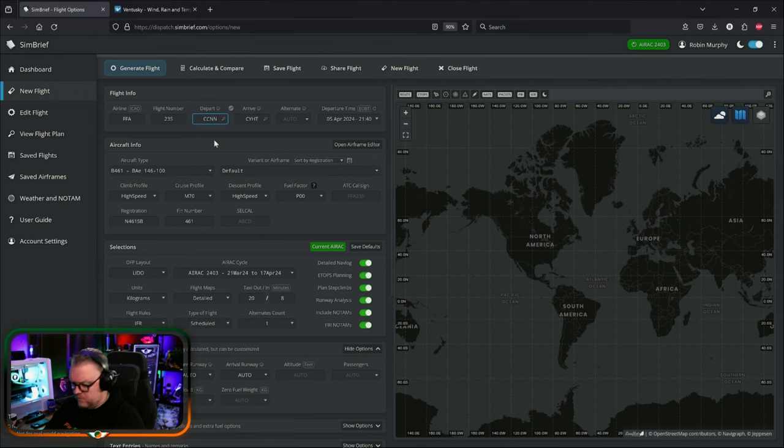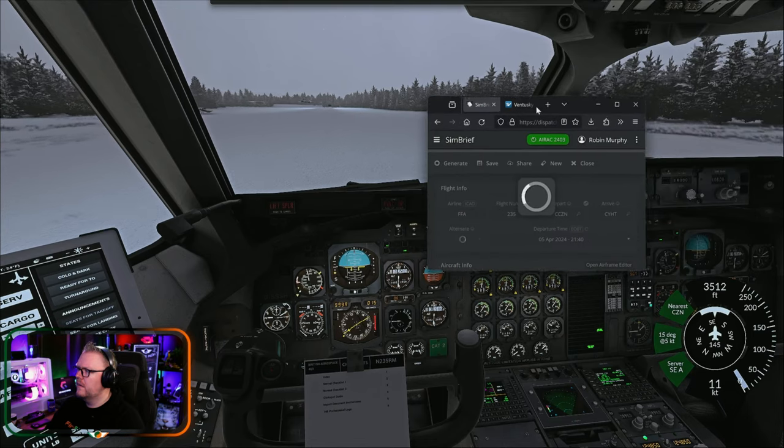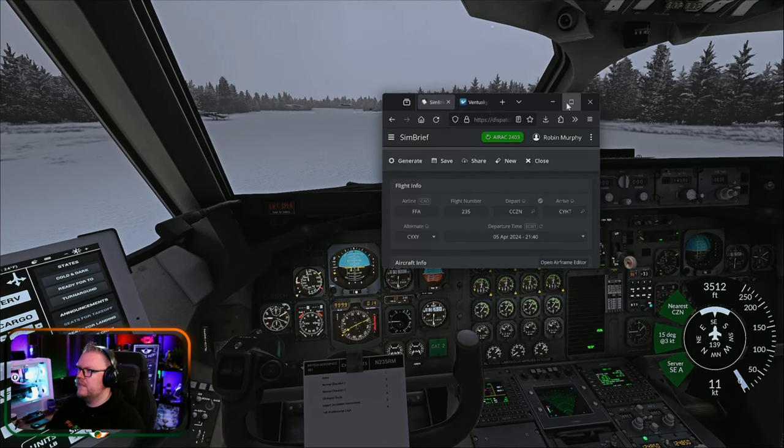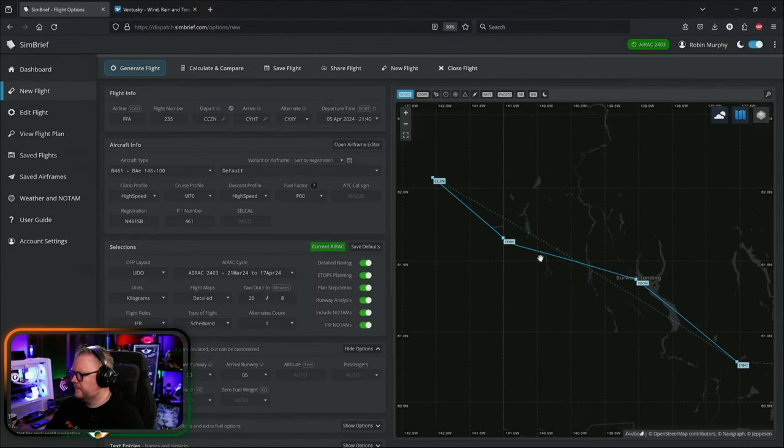CCNN. What level of Muppet are you? CCZN. Right, it's doing the thing with the O. Keep an eye on what's happening. Look at all the lights flashing. Right. Oh, this is actually a proper route, look. Yeah. Right, we'll do that one, lads.